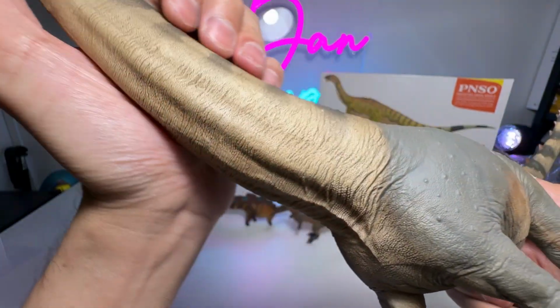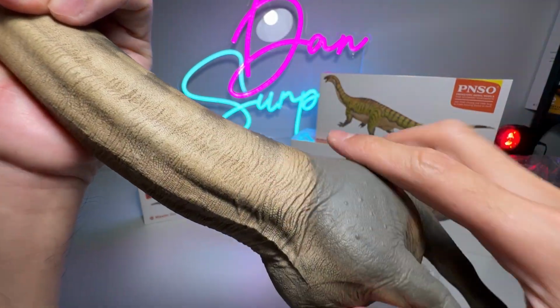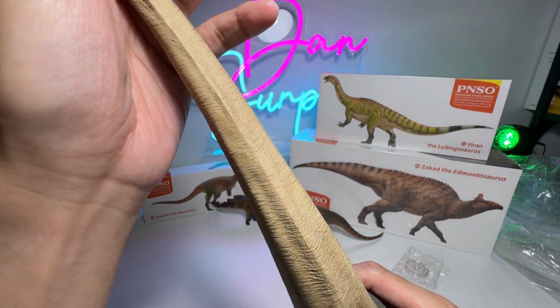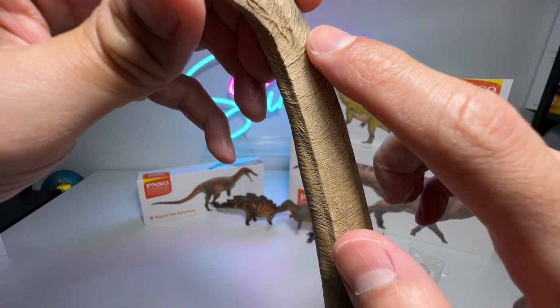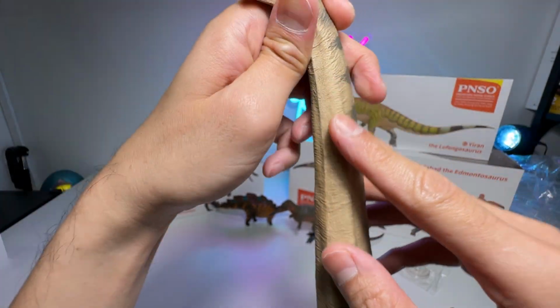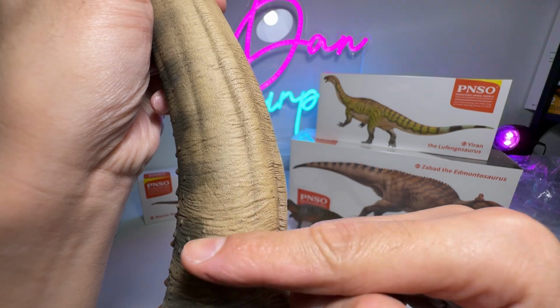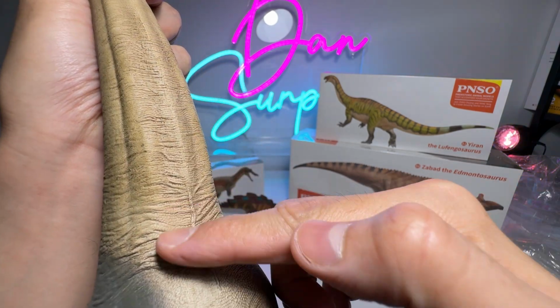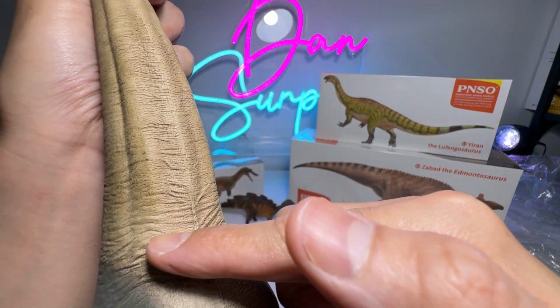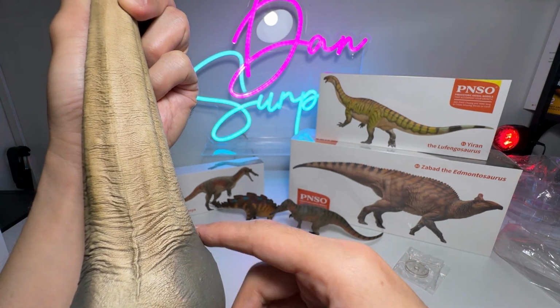A very strong and sturdy neck, and plenty of detailing done in terms of the wrinkles. You can see the wrinkles right here are slightly slanted downwards. The veins are right over here, but here they are more consistent, right across the entire neck, but there's more wrinkling done over here. So it's very, very cool. Very nice.